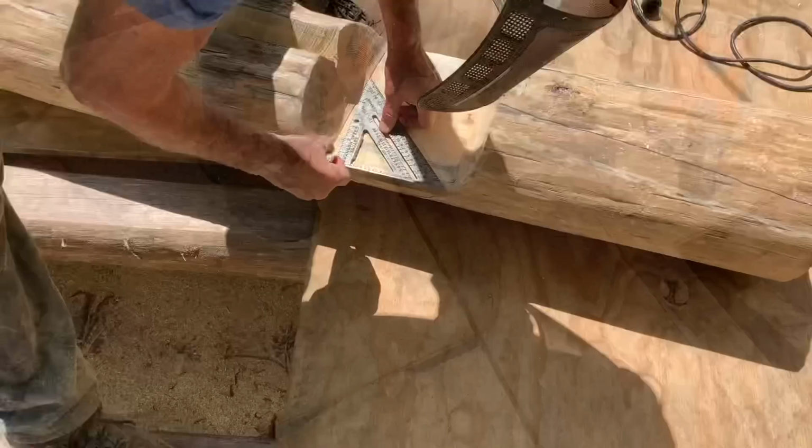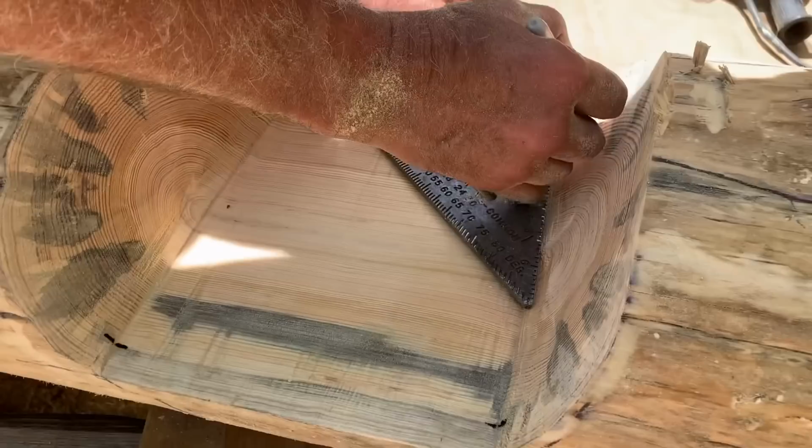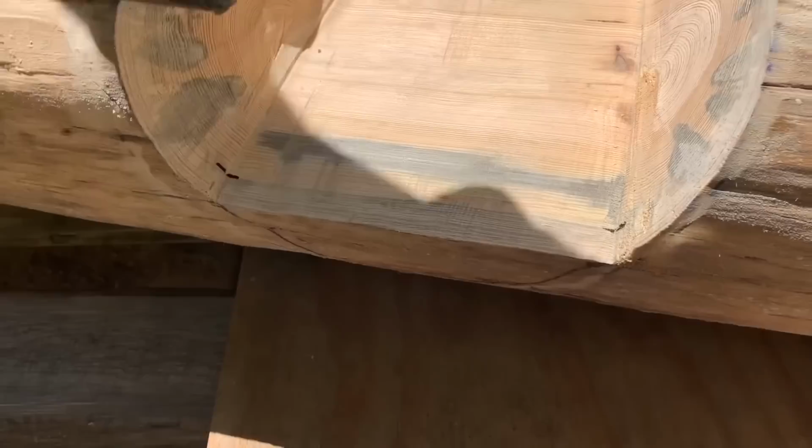Mark on my 3/4 inch. They said to go up the wall in here. I did the same thing on this side. Let's go ahead and do that right here. All right. I'll draw a straight line across there. That's gonna work.